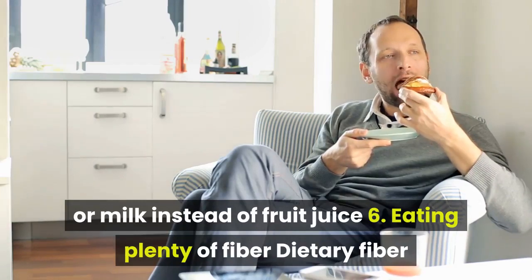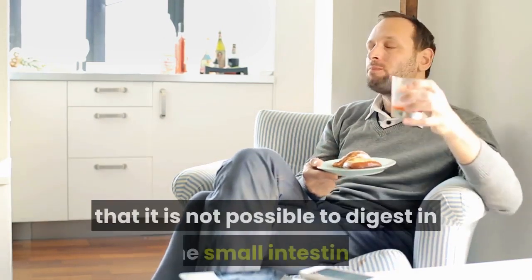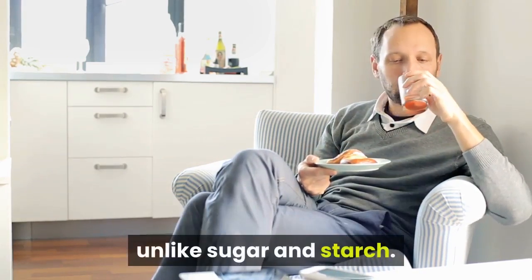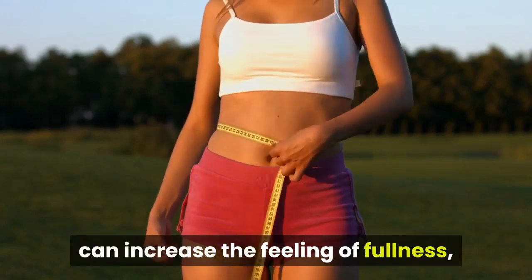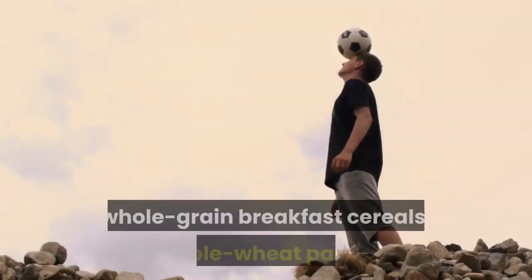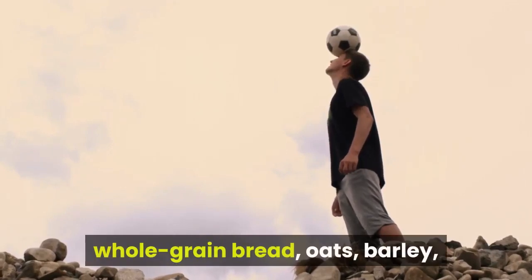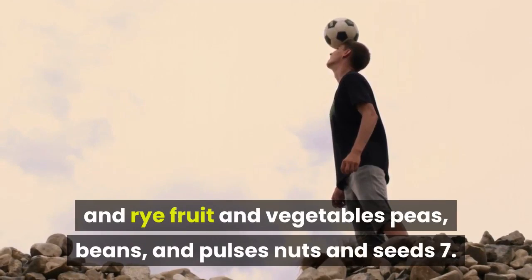6. Eating plenty of fiber. Dietary fiber describes plant-based carbohydrates that it is not possible to digest in the small intestine, unlike sugar and starch. Including plenty of fiber in the diet can increase the feeling of fullness, potentially leading to weight loss. Fiber-rich foods include whole grain breakfast cereals, whole wheat pasta, whole grain bread, oats, barley, and rye, fruit and vegetables, peas, beans, and pulses, nuts and seeds.